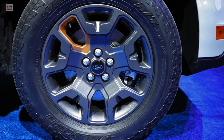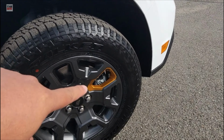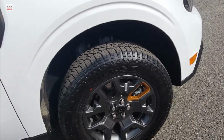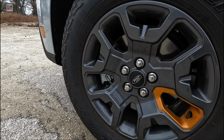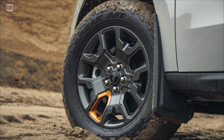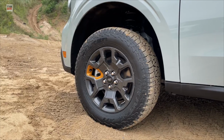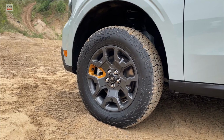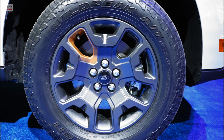Some of the drawbacks of the Tremor package include the compromise of towing and transport. Its 1,200-pound payload rating is 300 lower than any other Maverick, even front-wheel drive hybrids. Most all-wheel drive models can tow up to 4,000 pounds with the 4K tow package, but Ford doesn't provide it on the Tremor, so it's limited to 2,000 pounds.